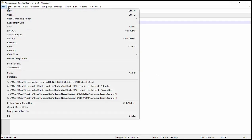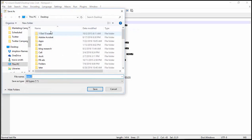Now, here's something else that's very important that you have to pay attention to. When you hit save as, you want to save it as a text file. So I'm going to put it on my desktop. So you have to hit .txt.